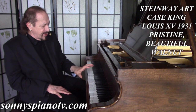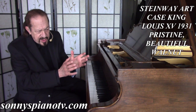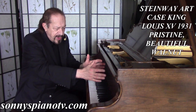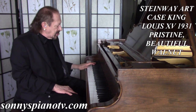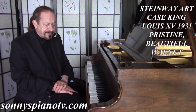And it's got a beautiful walnut grain. Everywhere you look, it's beautiful. You see the grain, it looks like God's artwork everywhere. You could take a piece of the piano right from here, put a frame on it, hang it on your wall, and just appreciate it as a work of art. You know, these art case pianos, they're a work of art.